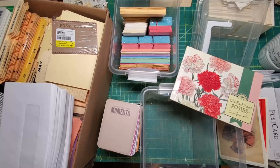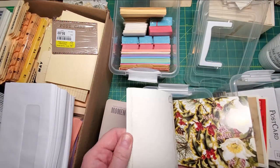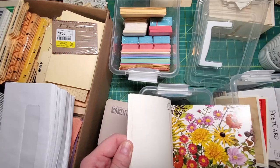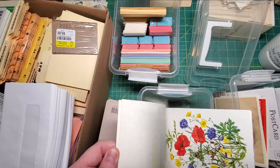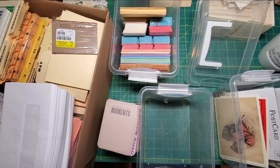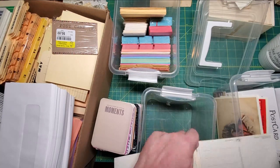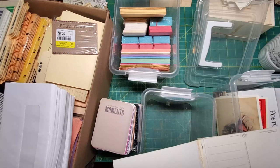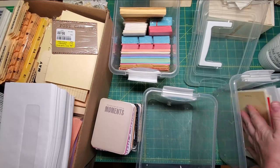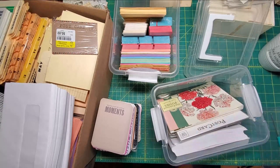Okay. These are so pretty. With the Christmas ones, I'm going to put the Christmas ones in with Christmas or they'll never get used. Okay, I'm not sure how I want to sort these yet. I'll have to think about that. Oh, man.